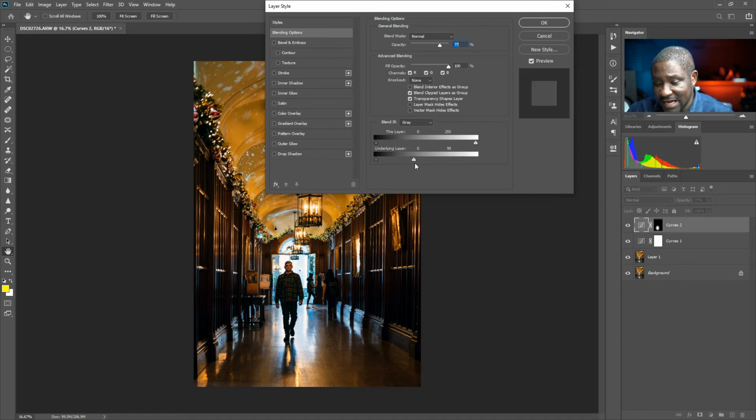And you can see that you have some discoloration, or it seems like some jaggedness happening. To get rid of that jaggedness, what you can do is hold down the Alt key, and you can break this slider into two. And this end now acts like a feather.